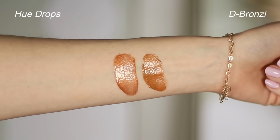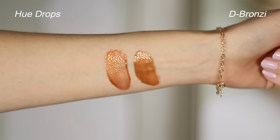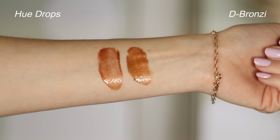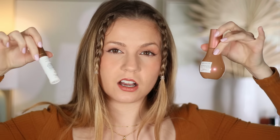Also, the undertones are slightly different. The Glow Recipe one has a little bit more of a red base to it, so I think it gives me more of that actual sun-kissed look because it looks as if you're almost slightly burnt from the sun. There's something about a bronzer that's a little bit terracotta-y red in its base, and that's what this is, so it looks very natural. This one is a little bit more golden, so depending on your preference and undertone, there's a pretty big difference there as well.